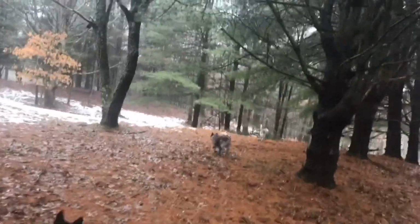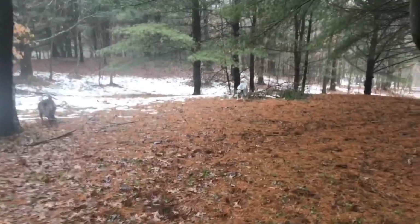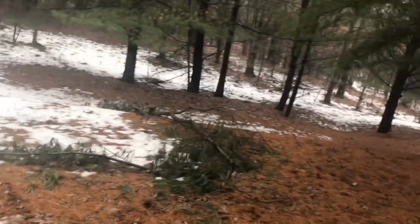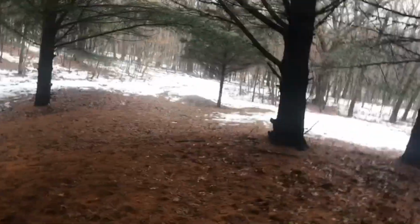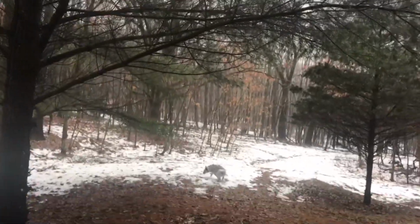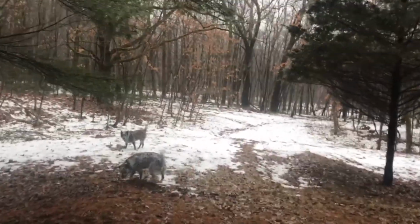Now, how I got permission to hunt this property was I introduced myself to the landowner, talked to him for a little while and his wife, and asked if I could get permission to walk these mongrels out here, because he does have a lot of nice open area and trails. When I first met him and talked to him, he said he really didn't allow hunting out here because he'd had problems with other hunters disrespecting him and the land and his wife.